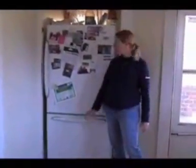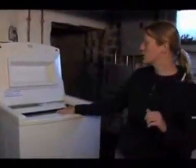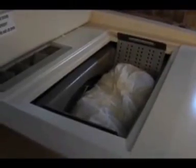Our refrigerator has the freezer on the bottom just because heat rises, and I think this is becoming a trend with all the Energy Star appliances. This is our washing machine. It's a low energy and low water usage washing machine. That's what a lot of people come to the Eco House to see.